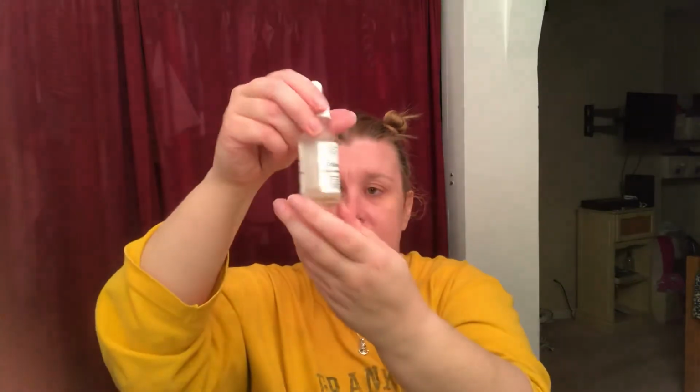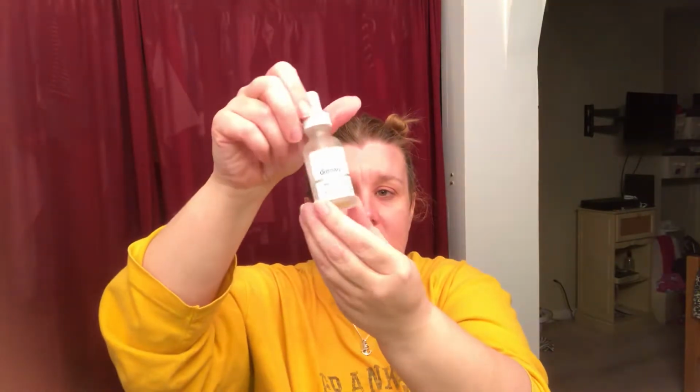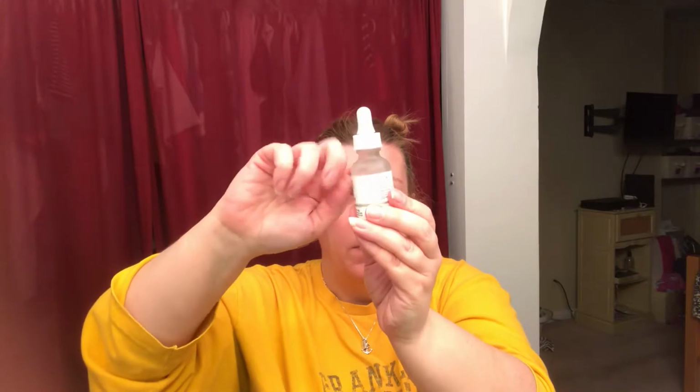I also like some products from The Ordinary, and these are so cheap, and they work really, really well. I have the hyaluronic acid, which obviously puts more moisture back in your skin. I'm almost out of this. I think this was between $6 and $8, and it's a glass bottle, and they have high quality products. So I definitely recommend this. Just a little bit all over. Rub it in really well.